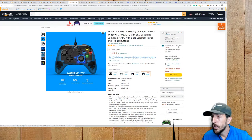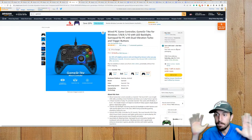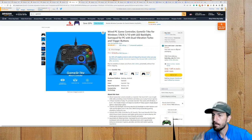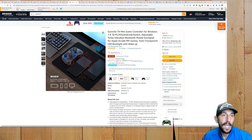This is like an open box deal. There's only one left. One of you gotta snag this up. It's saved as used, like new. Like new, everyone, I get this all the time. It's basically new. It's like somebody opened the box and just tore the corner. It's literally gonna look brand new. You're gonna get everything in the box, and you get the same return policy. So I'd get that for $14.45. That is a deal. All right, so GameSir controllers.